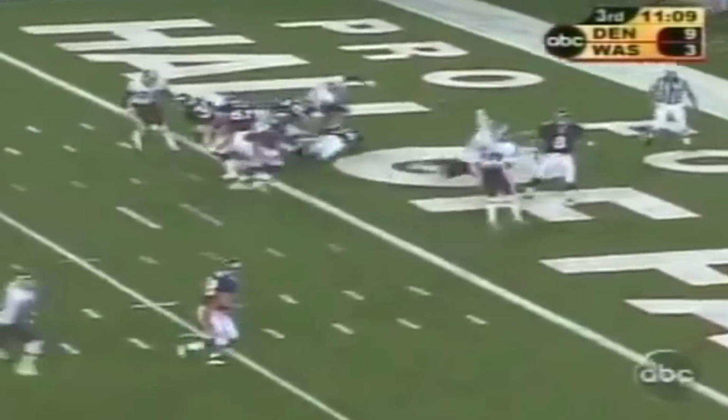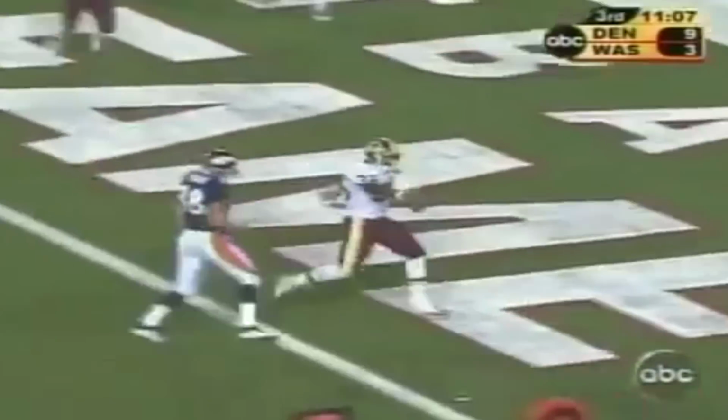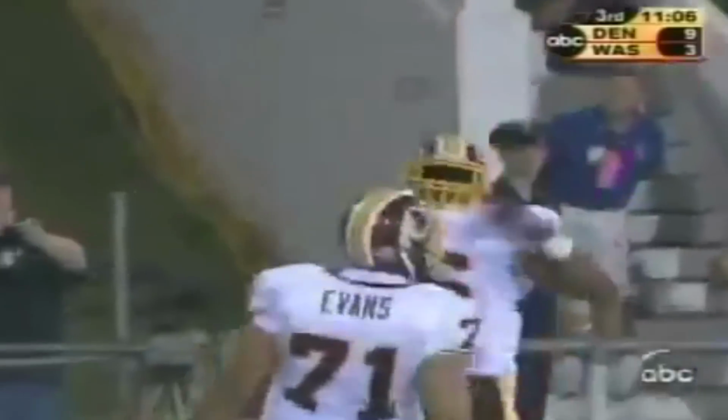And a play action fake. Mock throws it off. Almost intercepted. It is. And the Redskins score a touchdown. Guess touchdown who? Redskins. Sean Taylor. Second pick of the game. Played it perfectly. And the Redskins are going to take the lead. Can you believe it? Just that quick with the extra point, they will take the lead.